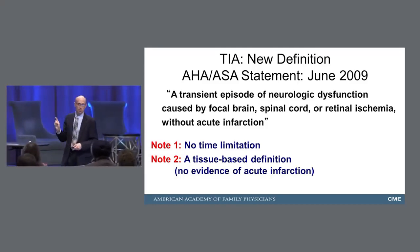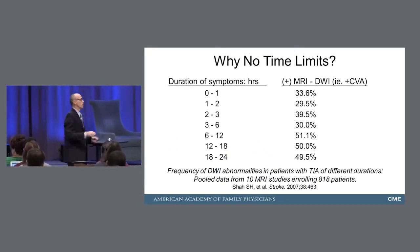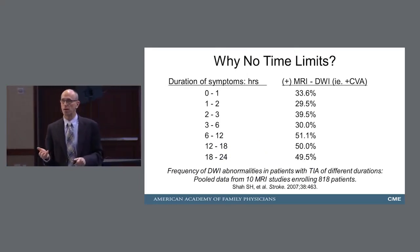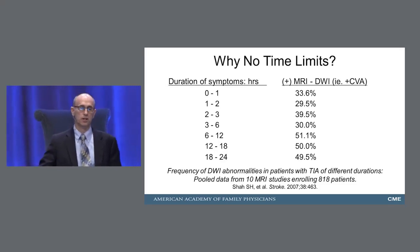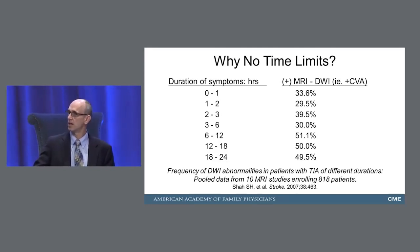The time thing went away in the era now of MRI. If you take a patient with this transient neurologic dysfunction and do an MRI with diffusion-weighted images, which looks for cytotoxic edema, cell death, as you can see here, even in this group of patients with less than 1 hour of symptoms, a third of them actually had cell death. They actually had a stroke. And the longer the duration of the symptoms, the greater the chance that you had cell death. You knocked off neurons.